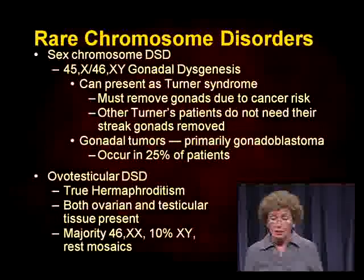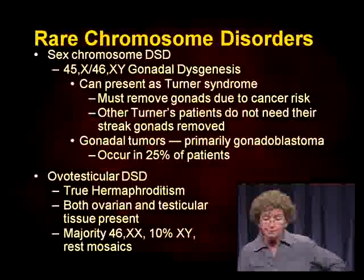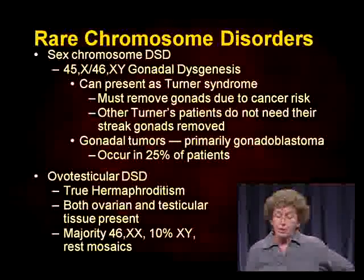Two other ones, gonadal dysgenesis, 45,X and 46,XY, can present as Turner syndrome. This is one where, again, you have to remove the gonads because of the risk of cancer.